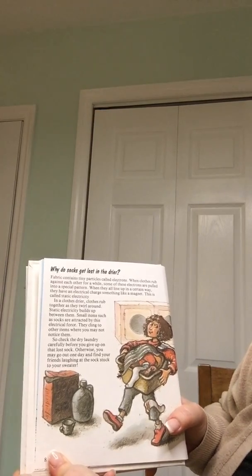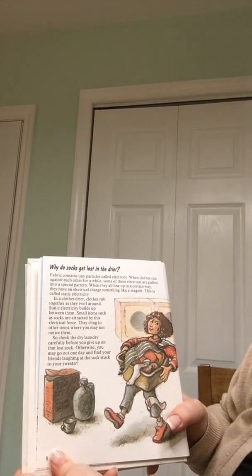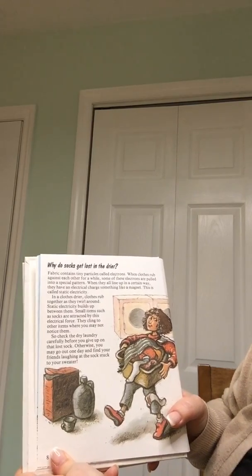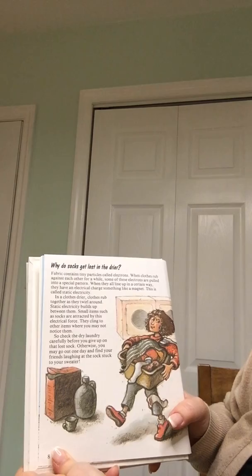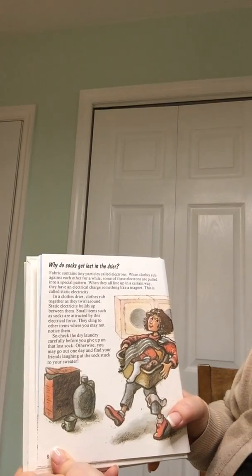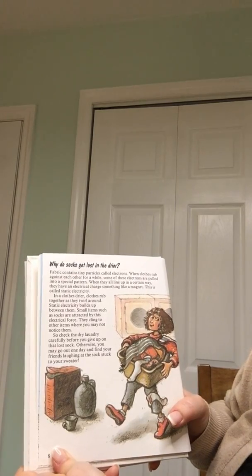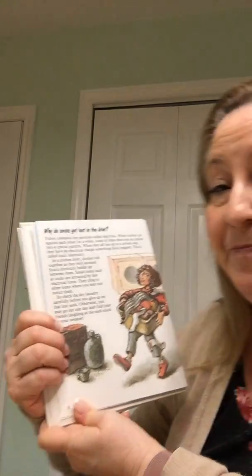In a clothes dryer, clothes rub together as they twirl around. Static electricity builds up between them. Small items such as socks are attracted by this electrical force. They cling to other items where you may not notice them. So check the dry laundry carefully before you give up on that lost sock. Otherwise, you may go out one day and find your friends laughing at the sock stuck to your sleeve. Well, that's interesting.